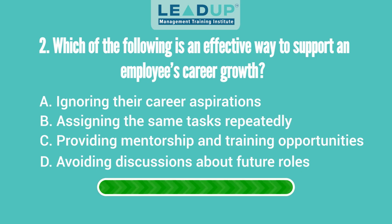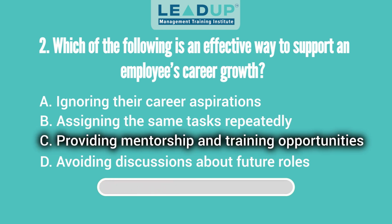Question 2. Which of the following is an effective way to support an employee's career growth? A. Ignoring their career aspirations. B. Assigning the same tasks repeatedly. C. Providing mentorship and training opportunities. And D. Avoiding discussions about future roles. Answer: providing mentorship and training opportunities.